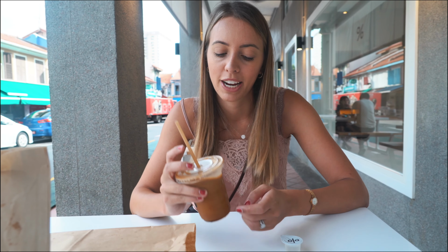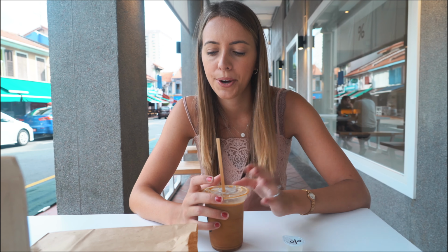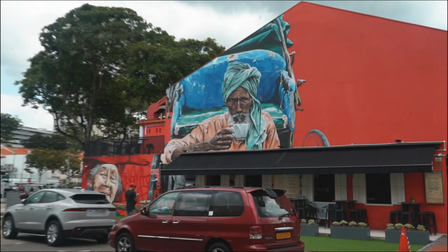I haven't tried a sip yet, but I got a latte with oat milk. Martin got a macchiato espresso. And then we each got our own little pastries as well. I am still on the search though for a traditional Singapore breakfast, so hopefully we can fit that in tomorrow. But for now, we're just keeping it basic with our coffee and my almond croissant.